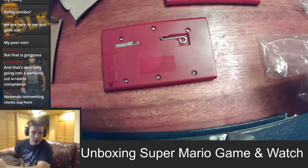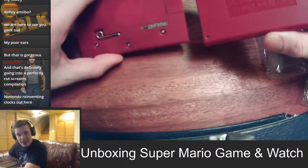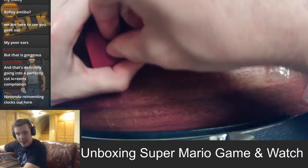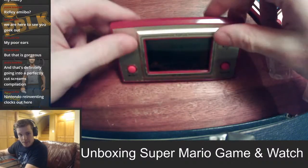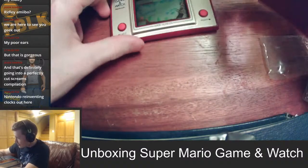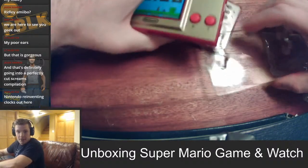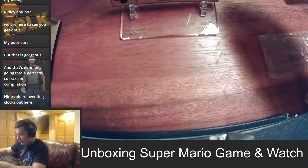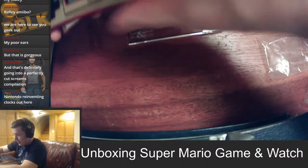And I have some batteries for it. You can see there's a big difference. But the thing is, this one doesn't have a kickstand. See that? Old Game & Watches had a kickstand so you could use it as an actual clock. But not this one. Luckily, I've got a nice little stand for it to sit on. Like that, and it works just fine. As you can see, because it's the same exact size.